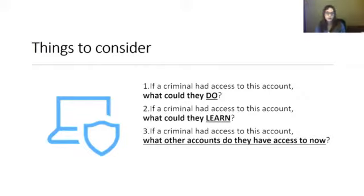Then number 2, if a criminal had access to this account, what could they learn? What data is housed within this account or this space that a criminal could then use to do damage to others, myself, or the business? And then number 3, if a criminal had access to this account, what other accounts do they have access to now, whether it's through an integration, an API, or potentially just having that one password that I'm using in other spots?